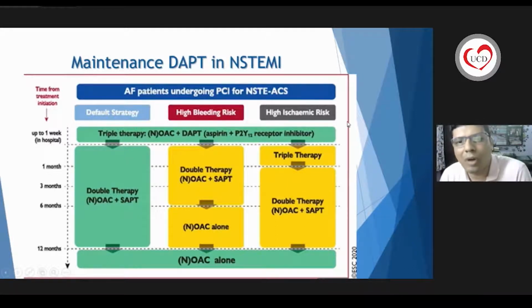And if obviously at the other end of the spectrum you have a high thrombotic risk, increase the TAT to 1 month and then up to 12 months use a DAT, in the sense of dual antithrombotic therapy. And this is the point of interest, that after a year, regardless of whatever you do, you don't have any antiplatelets here, much unlike what we still do.